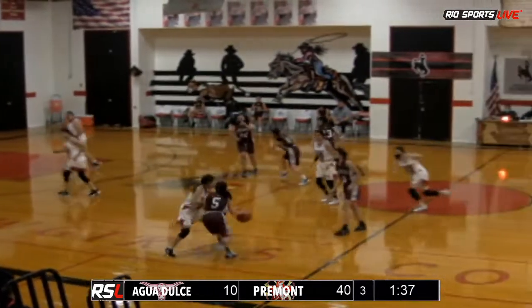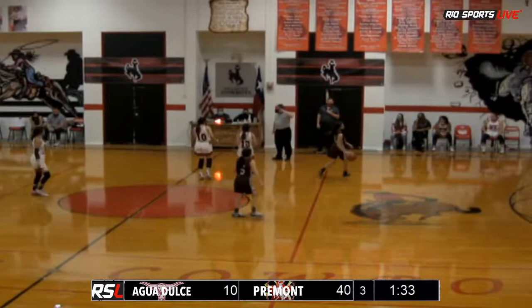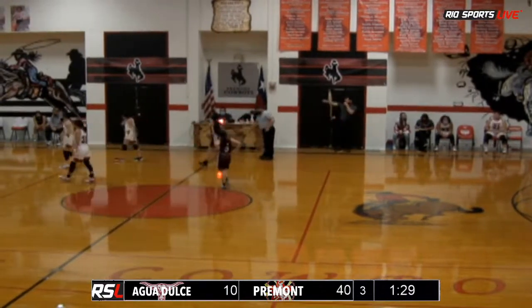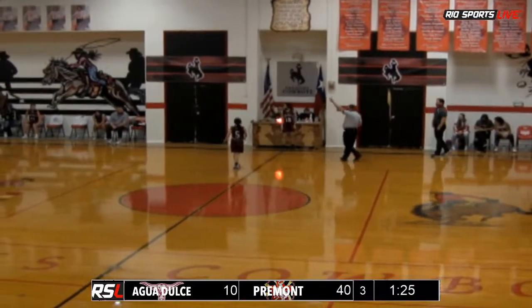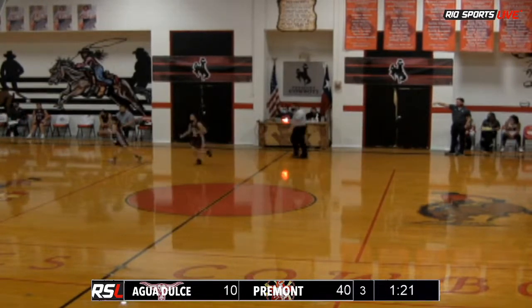The Cowgirls turn it back over. Ball got deflected. I'm going to call a hand check. Lamas, second foul for her. Third team foul.